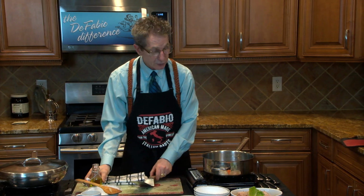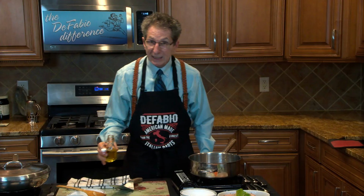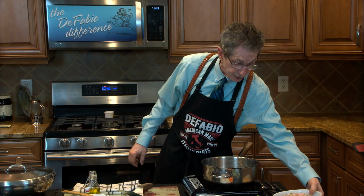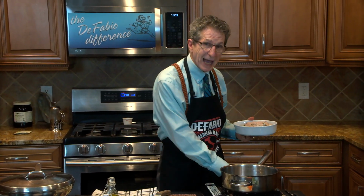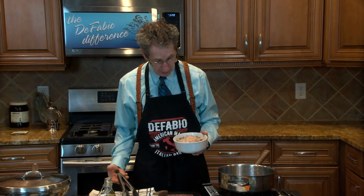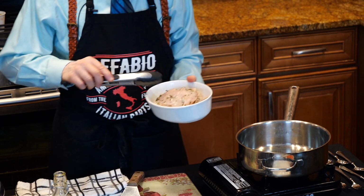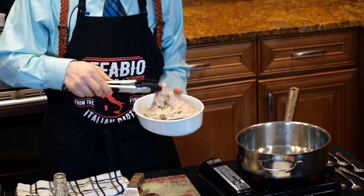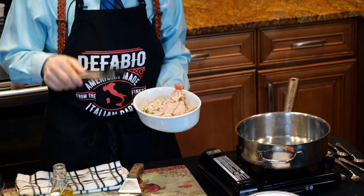We'll add some olive oil to this pan, just a touch, because I'm using chicken breasts. You can use whatever cut of chicken you want. Chicken thighs are gonna have a little more fat in them, and chicken wings will have even more fat. And wings are about 50% fat to lean protein, but it's only about 20% with a breast.